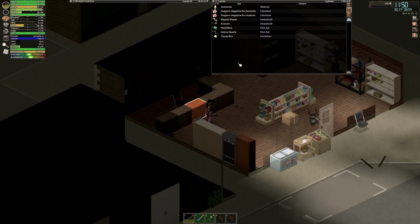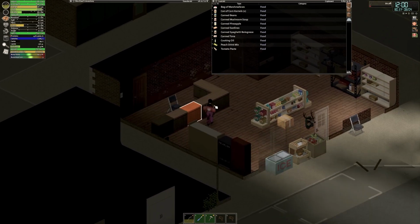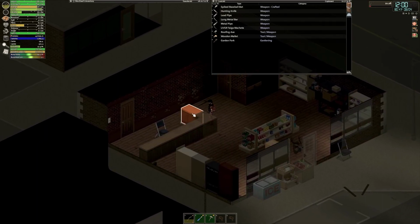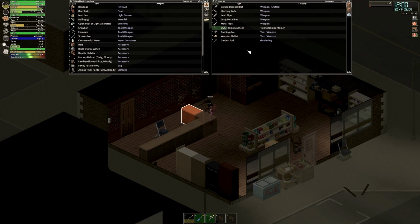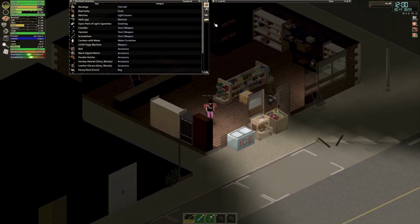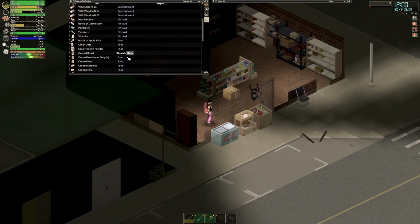I'll make sure to mark this. Surgery stuff doesn't matter because we're solo, really. Ooh, another Taiga. Give me that. I want that. Don't care about the weight. Ooh, okay, I should care about the weight. Is there any way I can fix this?